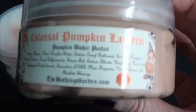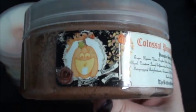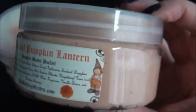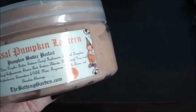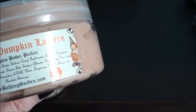Okay, and then this one is Colossal Pumpkin Lantern. And it's the same thing. It's the shea butter, or no, the whipped butter and the scrub. Okay, I'm so out of sorts. So the scent description for this one is a split parfait with one side sugar scrub scented with chocolate frosted brownies next to a side of whipped soap scented with vanilla cream pumpkin brulee. How good does that sound?